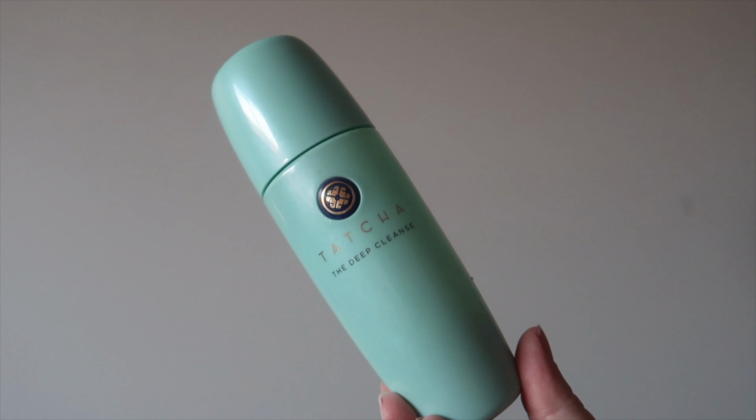And then a couple times a week I'll use the Tatcha Deep Cleanse. This is meant for oily skin, but I really like it as someone who has textured skin. It has little rice particles in it, so it's a little bit gritty and it foams up really nice. So I keep that one in my shower and use it a couple times a week, where the Squalane cleanser is one that I'll use every night.